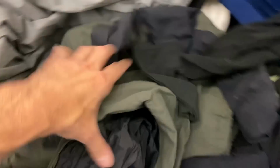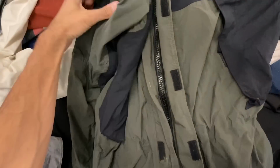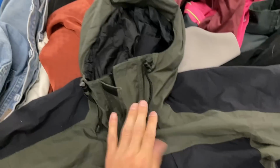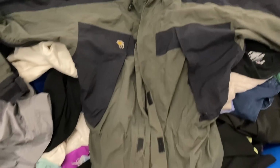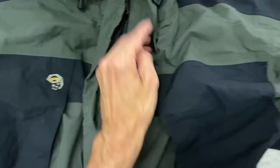So moving on here, and here is a very good brand, Mountain Hardwear, when we're talking about jackets. So we're in July, but like I said, we are going to be in September before you know it. And this is a quality brand. This jacket feels like it's high quality, and it was in excellent condition. I think the style on this one is called Conduit. It is a men's medium. It's sort of an olive green and black.